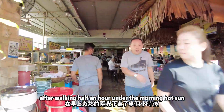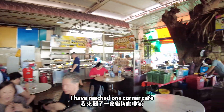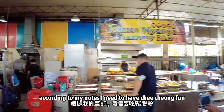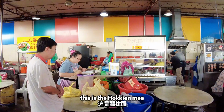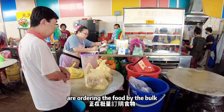After walking half an hour under the morning hot sun, I've reached One Corner Cafe. So according to my notes, I need to have chi chong fan, lor mee, and iced coffee. Right, this is the Hokkien Mee. Wow, people are packing by the bulk.